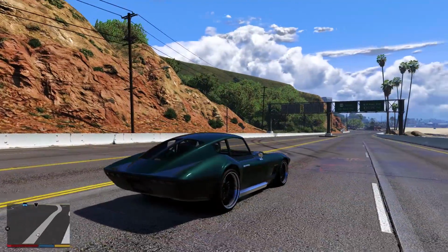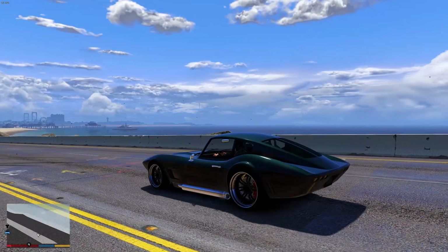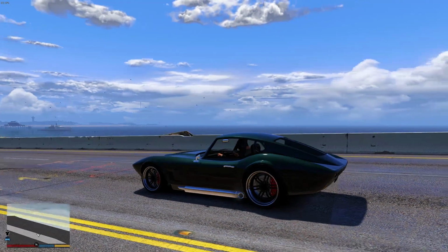Now coming in at number 2, I have the Coquette Classic, and honestly, it was a tough call between this one and number 1, but ultimately, this one is at number 2, and it is an incredible car.